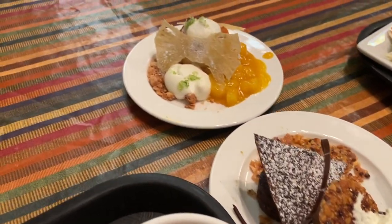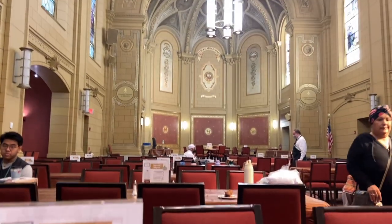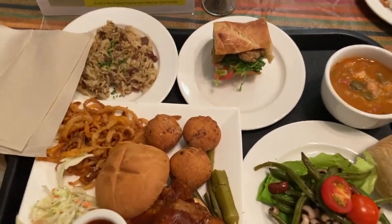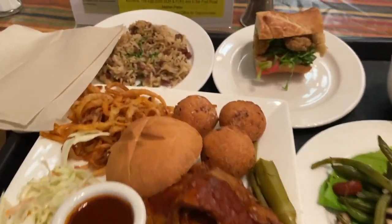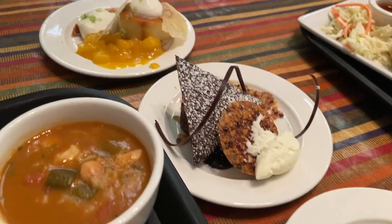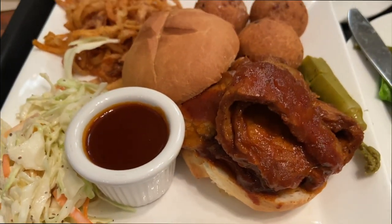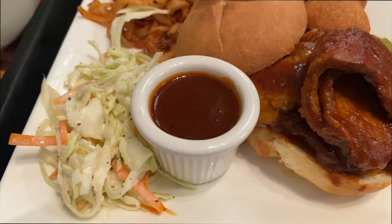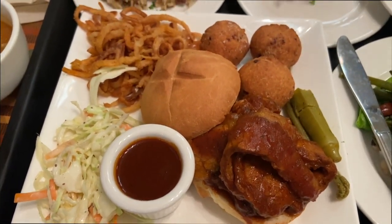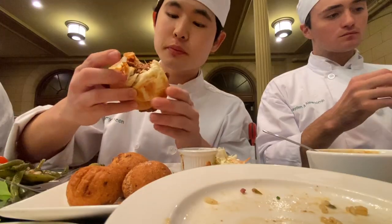And now we came to eat lunch at our beautiful dining hall, which reminds me of Harry Potter. And today I got food from the cuisines of America, and also grabbed some desserts made by pastry students. Today's food was actually pretty good. As you can see, it is Southern American food. So we have briskets, some fried, I think it's onions, I don't know, and some fried rice balls and fried rice.